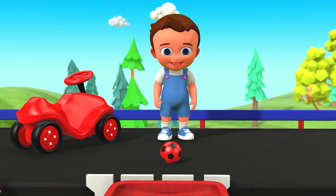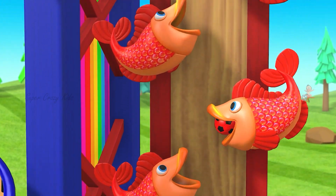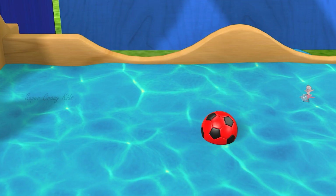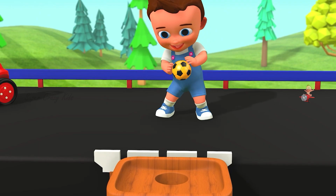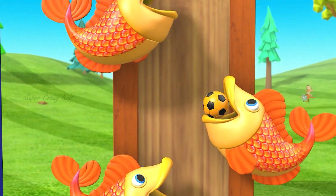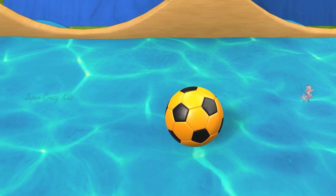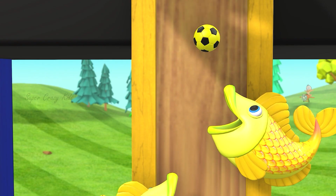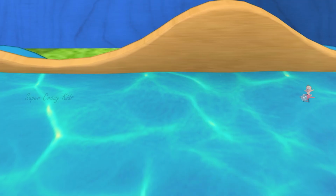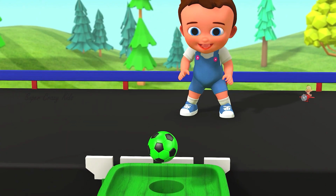Let's play. Here we go. Red color. Yellow color. Yahoo!